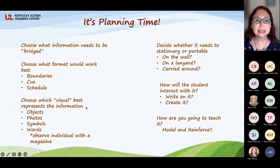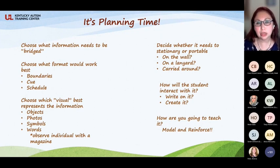Pick which one is best. Objects, photos, symbols, words. I put observe the individual with a magazine. If you have young children, show them a book that has objects in it. See what they gravitate towards. That was always my way of figuring out how to create visual supports for my students.